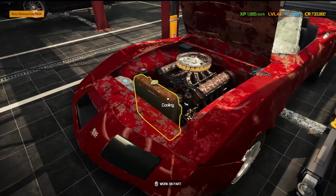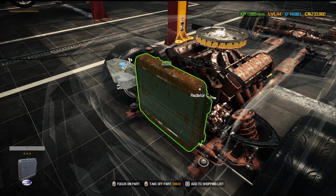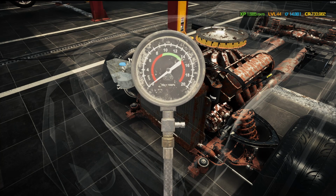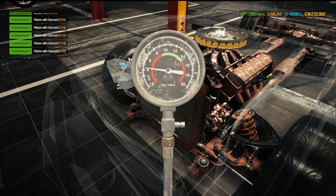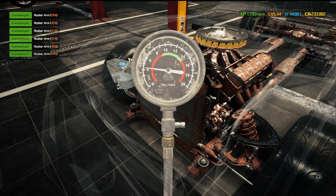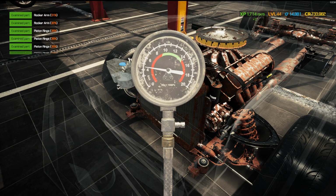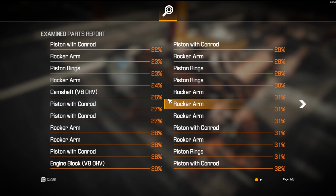All right, now for the engine. Let's take a quick diagnostics of it. See what we got. Not looking too shabby, actually. I think we did pretty good with this engine. Rocker arms look good, pretty good. Piston rings are looking pretty good. It's all in the 20s and 30s. Yeah, nothing's going to stop us from starting it, I don't think.